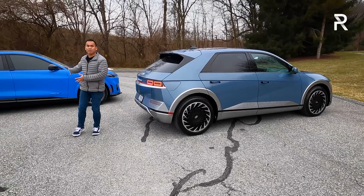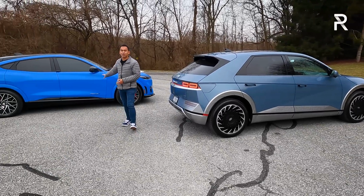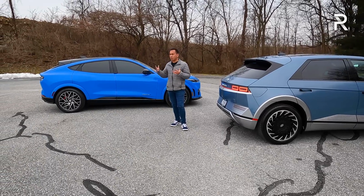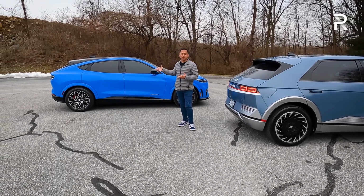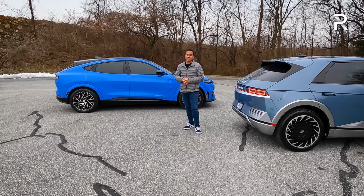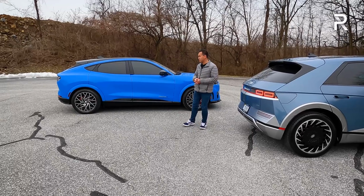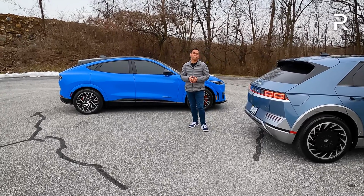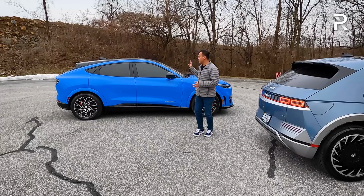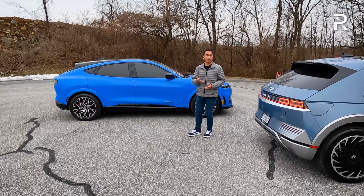Let's talk a little bit about the Mustang Mach-E, of course, because this model here technically does not compare with the Ioniq 5, but we're going to talk about this car as if I had a premium extended range battery with dual motor all-wheel drive. That would compare directly with the Ioniq 5 because they are similar in specs. The Mustang also starts at around $43,850, so it's a little bit more versus the Ioniq, but the Mustang definitely has a sportier, more aggressive look.